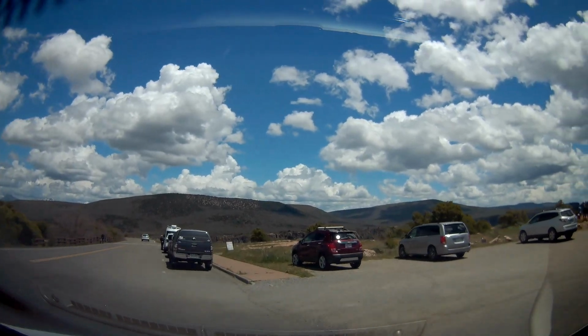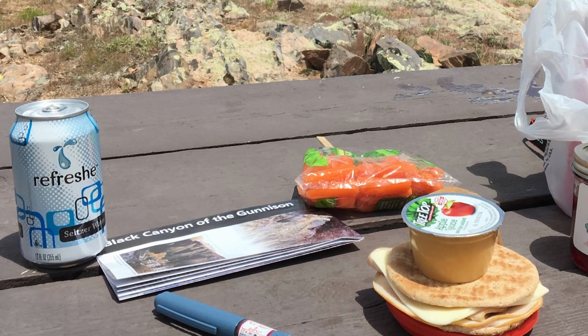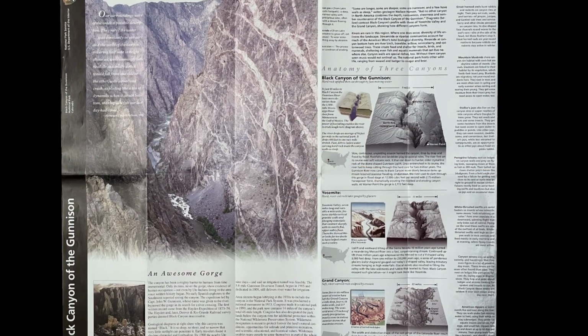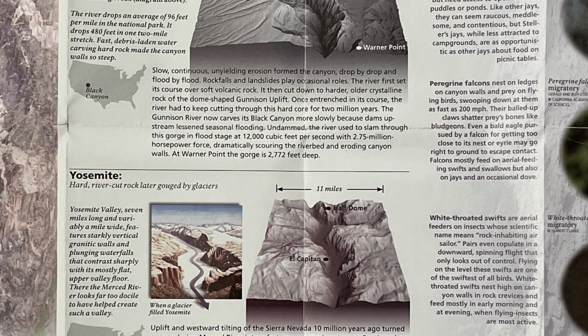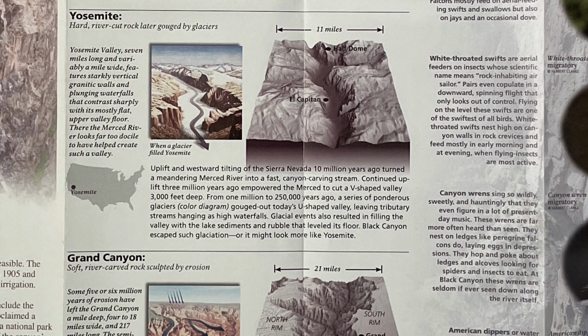Just beyond the visitor center, we found the perfect lunch spot. Blood sugar was high, 238, because I hadn't really gotten much exercise all morning. But lunch was indeed perfect, and despite the wind, I took a better look at the park brochure. This is one of the better brochures I've seen on this trip. It's very informative, with careful but easy to understand comparisons of this canyon with one in Yosemite and the Grand Canyon. Plus the writing is dynamic but concise.